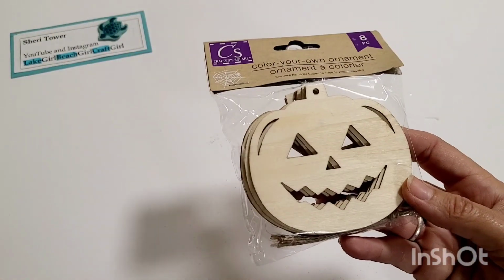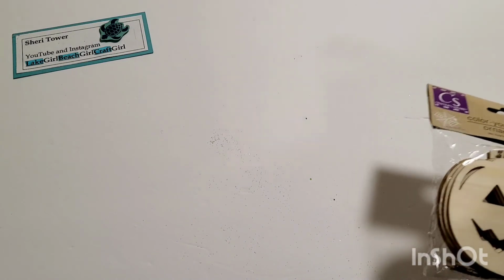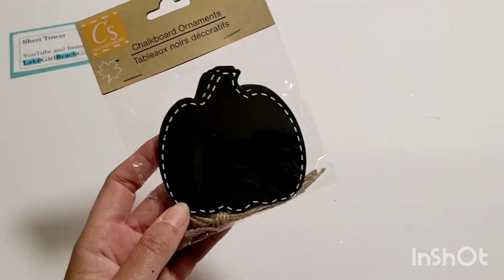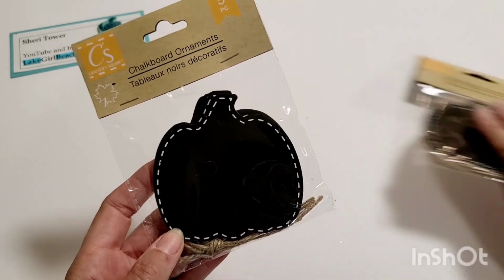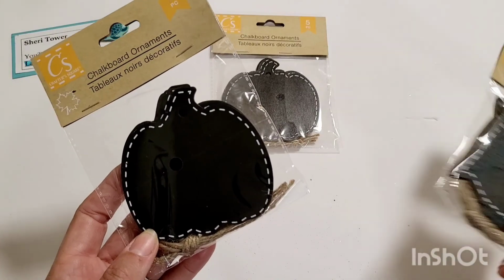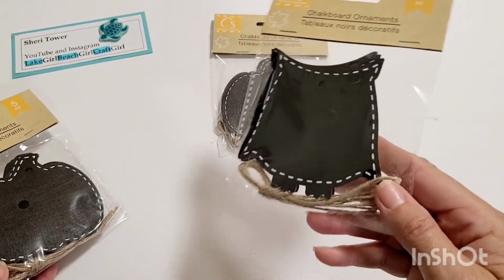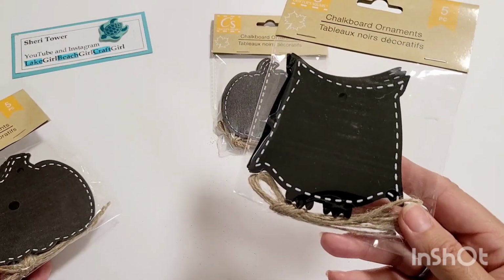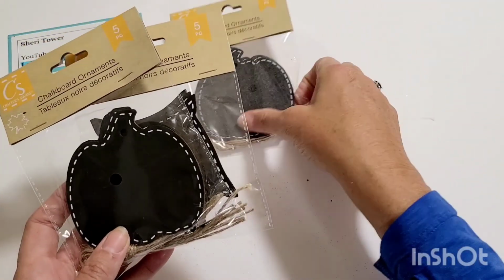Now, along with the wood cutouts, they had chalkboard ones. So I wanted to show you there is a pumpkin in the chalkboard. They had a couple other ones I didn't pick out, so there's a couple pumpkins. They also had a very interesting owl, and I thought the owl was a neat shape. I thought he would be fun to do a little face on. So I picked those up as well.